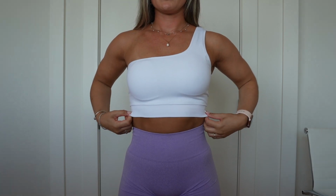It's not too tight. It's not like digging into my armpit. It actually fits perfectly, and I do prefer the extra small. But I'm gonna try the small on and show you what I mean. All right. Here's the small.